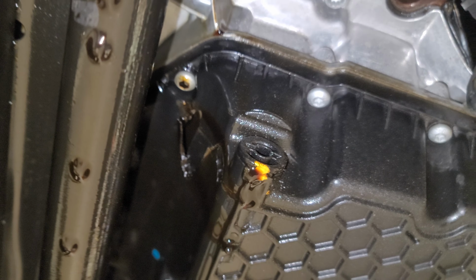So yeah, guys, watch what you run over on the highway. Look for road debris because you don't want to end up like this.